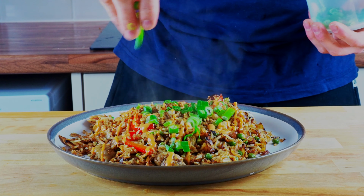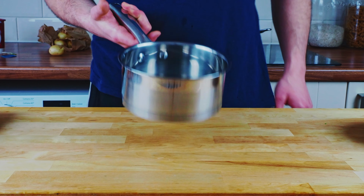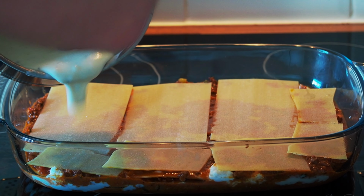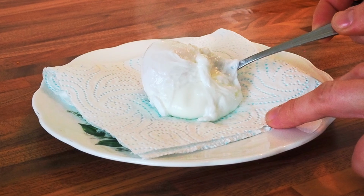Next on our list is a deep saucepan. Rice, pasta, potatoes, sauces, gravy, poached eggs, you name it. Having stainless steel allows you to use metal utensils without scratching. Making a bechamel sauce for a lasagna is much easier with a metal whisk. The tall walls of a deep saucepan allow for plenty of water in the pan, perfect for doing poached eggs.